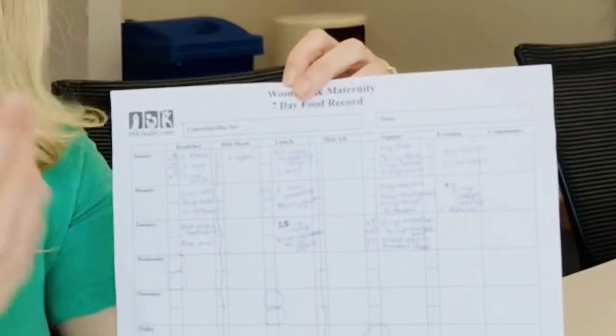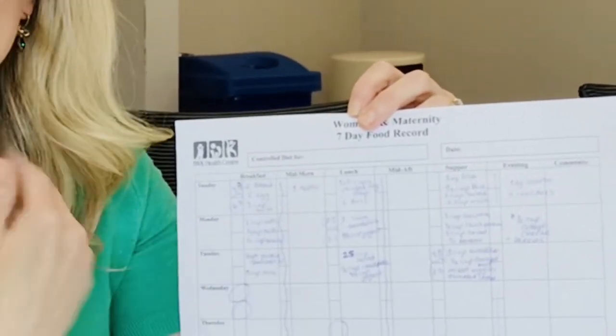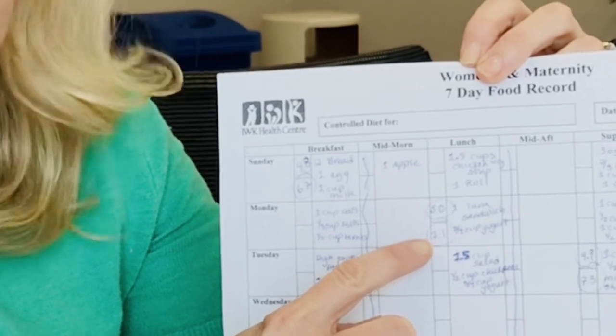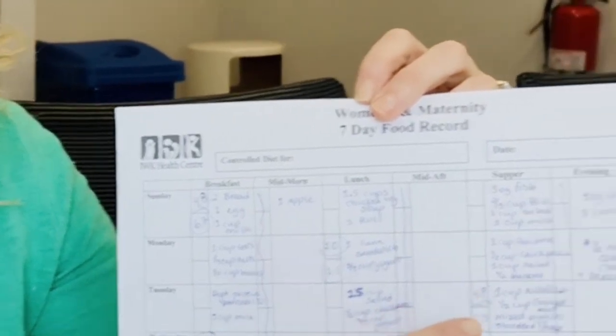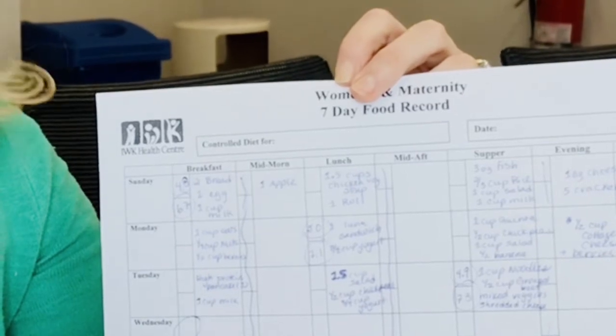The next day, if it was Monday, you would do the same thing, but you would test at lunch. Before lunch, test, put your blood sugar there. 1 hour after your last bite, test your blood sugar again and put the value there. And then the next day, you would do the same thing at supper. And then you're starting back at breakfast again the following day.